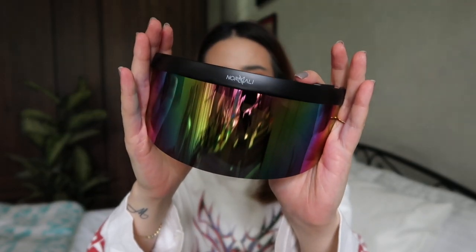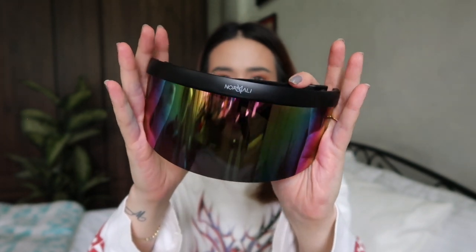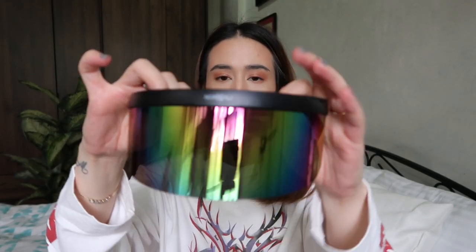And then these ones are what I ended up getting, and when I posted them, Nico got so jealous that he wanted a pair, so I bought him a pair. I think you guys are more familiar with this one. You've seen it all over Instagram. So it's like in this rainbow hologram effect. Got the black band again with their logo in the front. I call this my RoboCop visor because it just makes me look way cooler than I actually am.